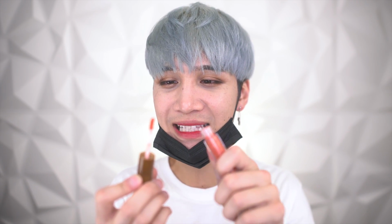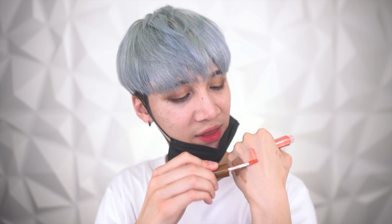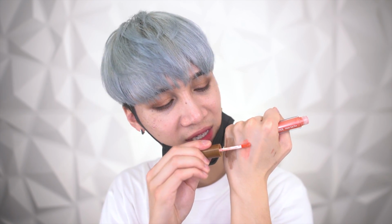And actually the applicator, it looks like it would be a good applicator, but the fuzzies on this little doe foot applicator are a little bit thinner, so it's much harder on the eyes, and so I don't get as much pigment. You see how it's just not even in terms of pigmentation. So what I like to do is really get product on the brush, take it off on the back of my hand, and then just use a brush.